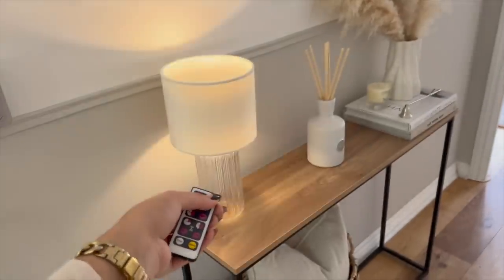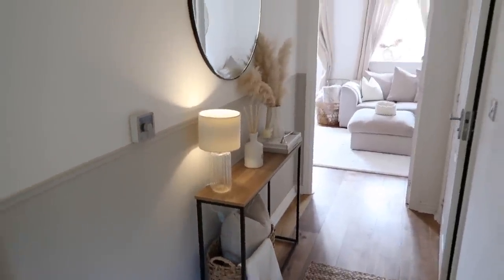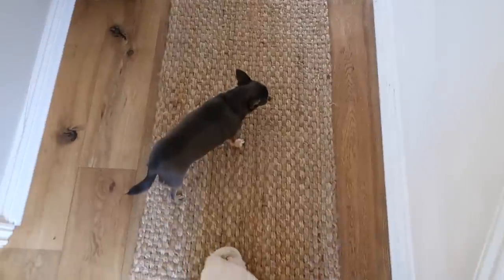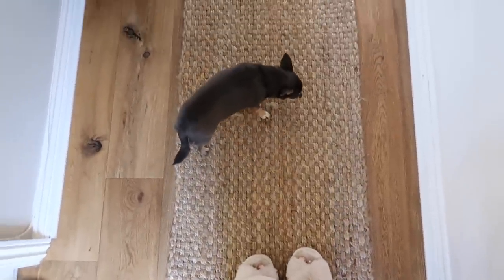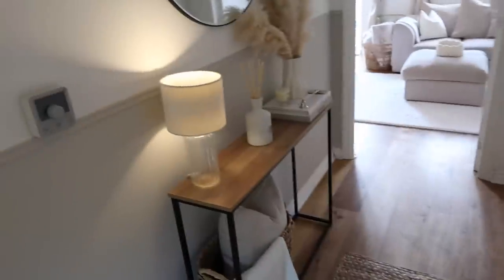So I've just turned the lamp on, and it makes it so cute and cozy. I feel like it's very overcast today and such a cozy day. So our rug is from Amazon. We literally love this. Thanks, Luna. And then in there is a little bathroom, which I'll show you guys in a second.